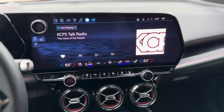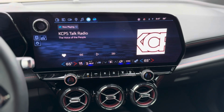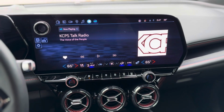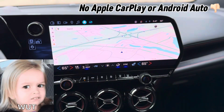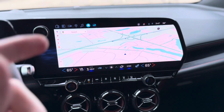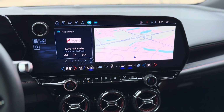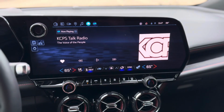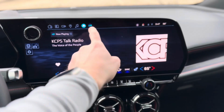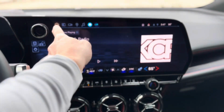I won't belabor this point, but certainly one of the more controversial aspects of this car is the lack of Android Auto and Apple CarPlay. General Motors decided to go with a Google built-in system for the infotainment on the Blazer EV, and while it works well most of the time, if the goal was to be better than CarPlay or Android Auto, unfortunately, that was just not accomplished here, and that bet just did not pay off.